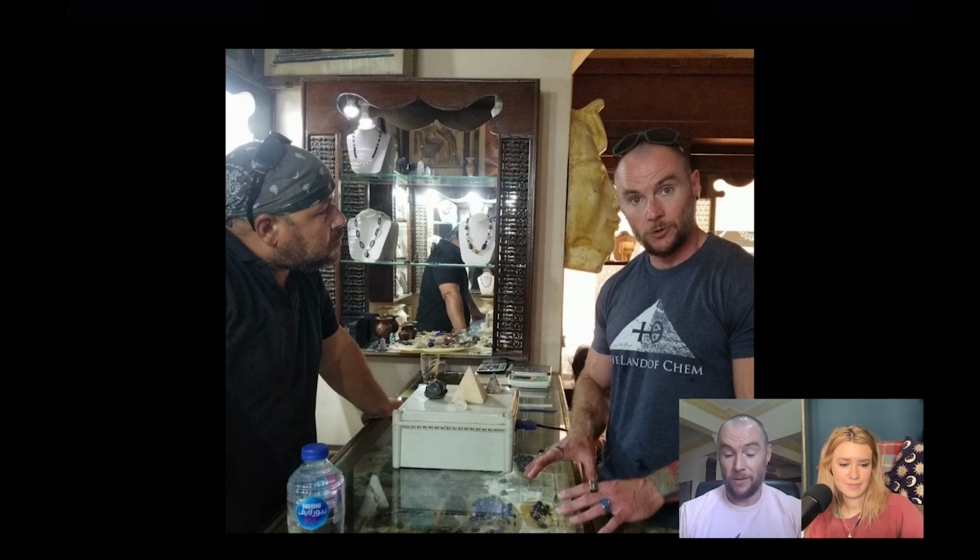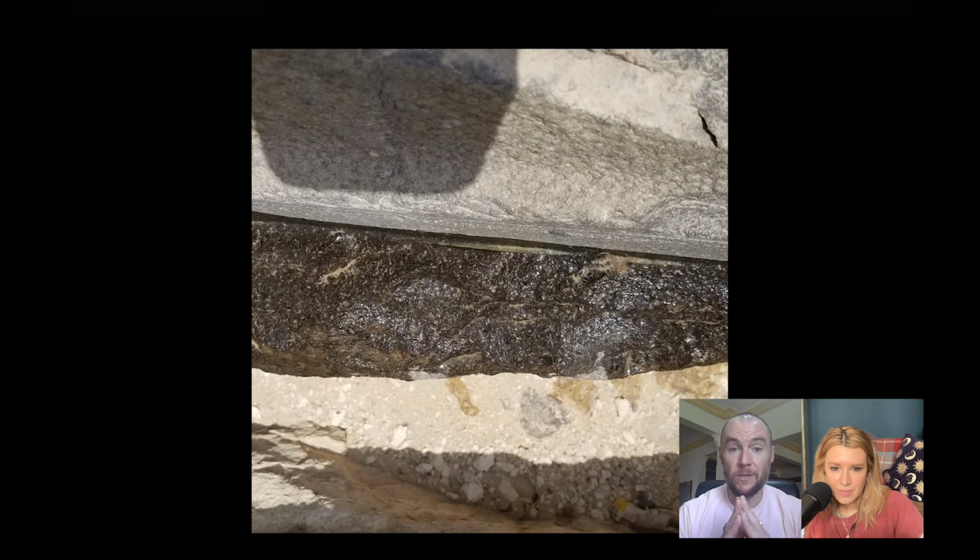So now let's go on to the next slide. Okay, here we go. This is a picture of the black basalt outside of the Great Pyramid. There's that big black basalt floor out there. Yeah, massive dark floor. Yep. And what we're looking at here is a saw cut in the black basalt.